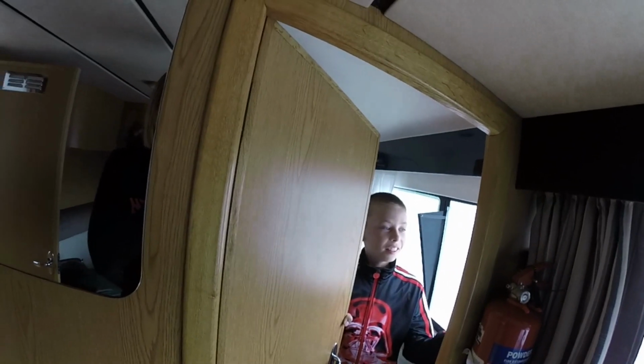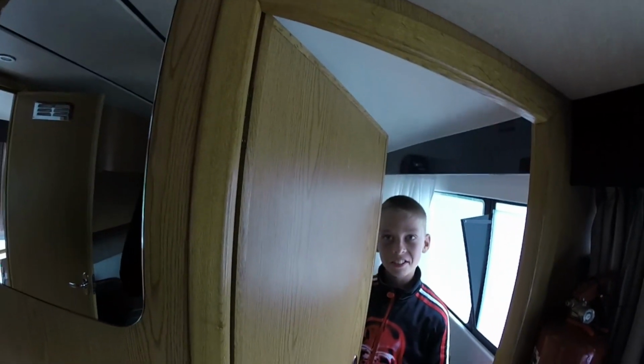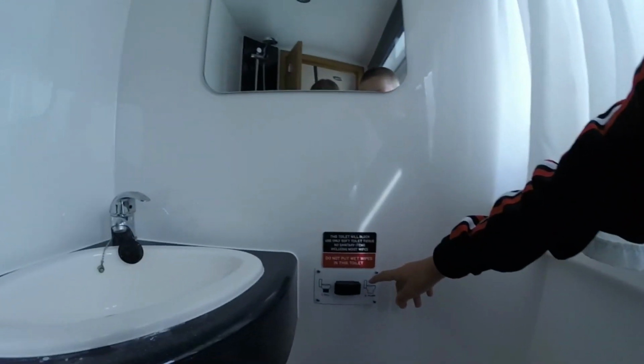Now, I don't know how to use this shower, because I've never used it, and this is not my bedroom, so yeah, but I'm guessing you turn the knob here for the temperatures. I don't really know.